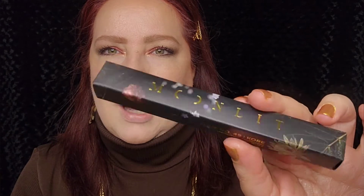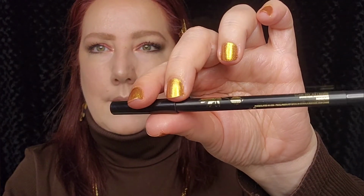Next product is this Moonlit lip liner. Look how pretty the flowers are on this packaging. Like, how cool is that? Okay, so this is Moonlit by Michaela, and it's called Loon number 49. It retails at $18. It's supposed to be an all-day wear lipstick pencil, and it's supposed to be nice and buttery. It is in the color Loon number 49. So let's take this here and take a look at it. Really pretty packaging.